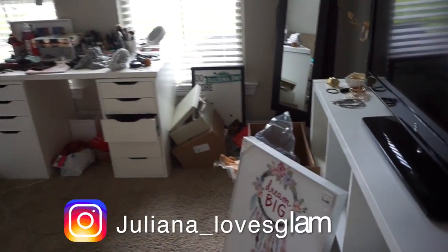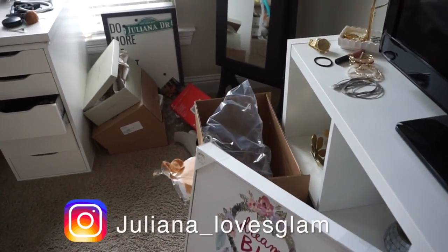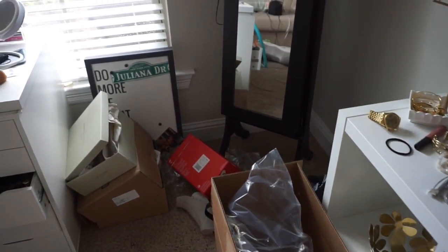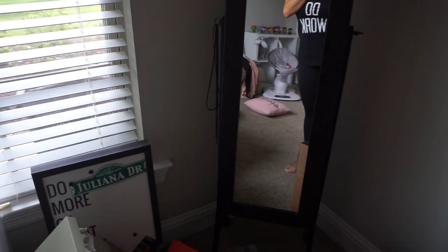Alright guys, so this is my guest room slash makeup room slash where I dump everything at the moment room. I know it is very messy. I wish I could blame Penelope or Tone for making this mess, but I can't because this is all me.